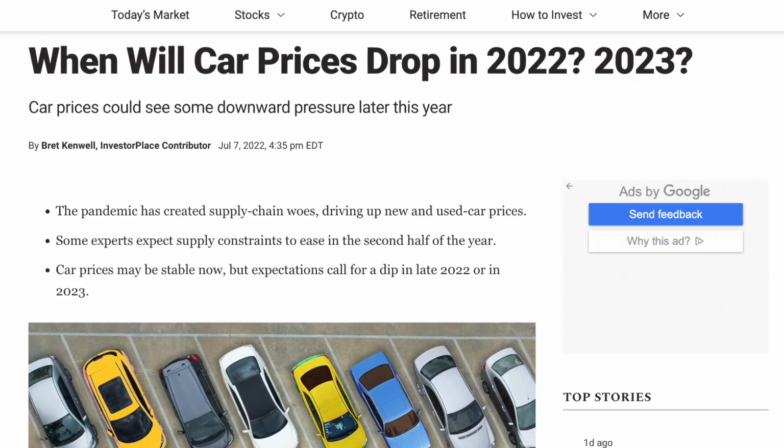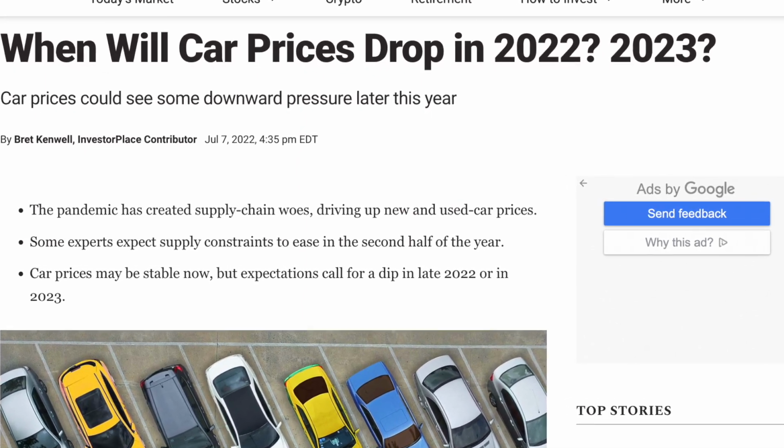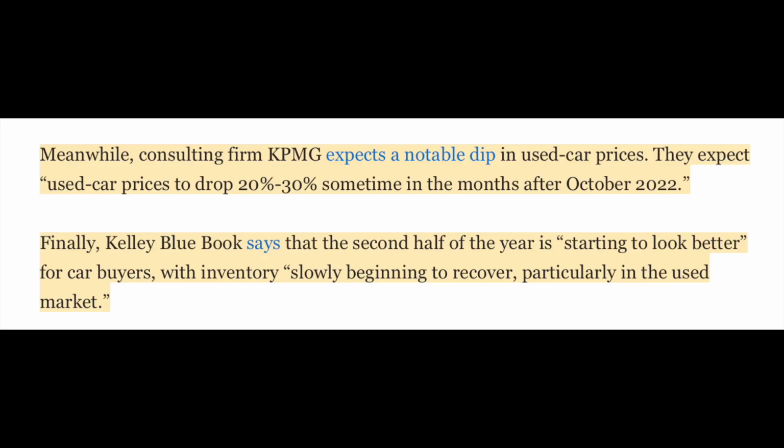because that is our goal. There is a fantastic article that was just published by Investor Place. Consulting firm KPMG expects a notable dip in used car prices. They expect used car prices to drop by 20-30% sometime in the months after October 2022. Finally, Kelley Blue Book says that the second half of the year is starting to look better for car buyers, with inventory slowly beginning to recover, particularly in the used market.